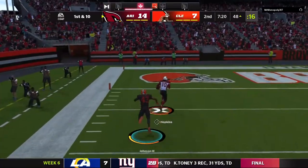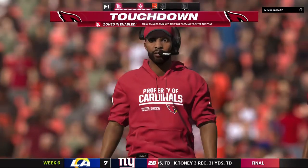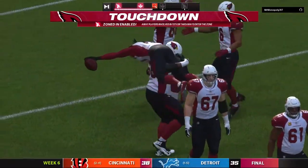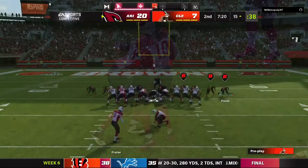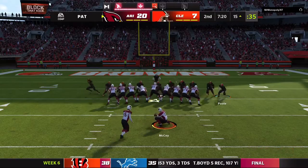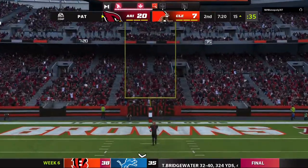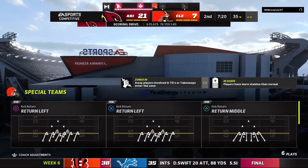Now the pass, and it's into the arms of Hopkins. Touchdown, Cardinals! DeAndre Hopkins, his fourth touchdown on the year. And the Cardinals now adding on to their lead. Extra point good by Prater. And it's now 21-7.